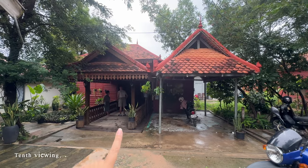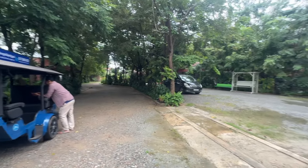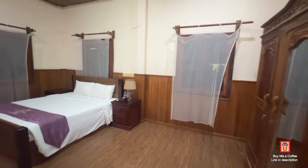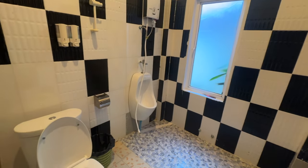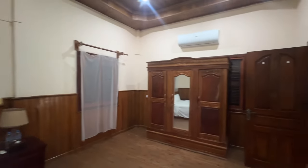So this is the house. How beautiful, and it's in a gated community. Very nice. The shutters are closed at the moment, but you can throw all those open. Look at the ceiling up there. And then this is your ensuite bathroom. It's huge. Urinal in here. Look at that. That looks so nice. And then through here you've got a kitchen.